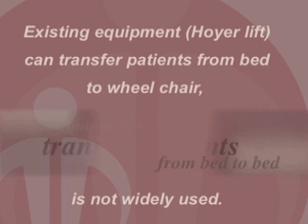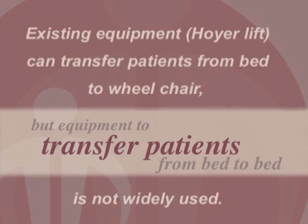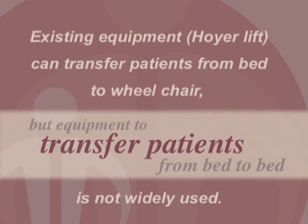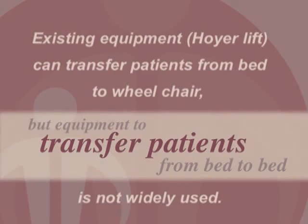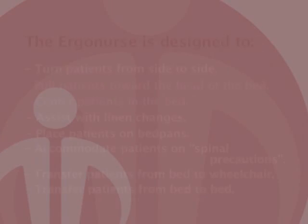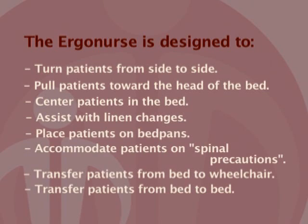Existing equipment, such as the Hoyer lift, can transfer patients from bed to wheelchair. However, equipment to transfer patients from bed to bed is not widely used or readily available. The ErgoNurse is designed to perform the first 6 functions.